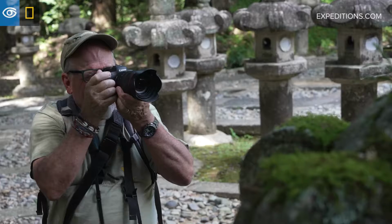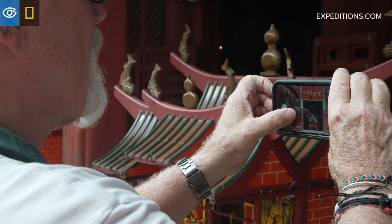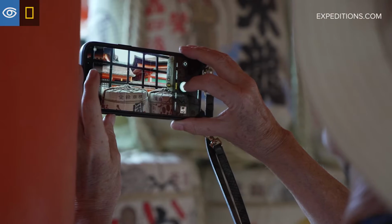In the 30 years that I've worked for Lindblad Expeditions, photography has become a vital element of the expedition travel experience. I began in the days of film, when many people came on our trips and did not take a photograph. Today, everyone has a camera in their pocket.